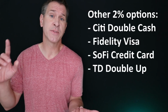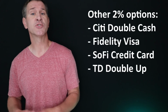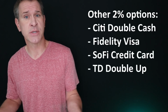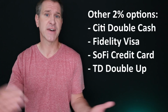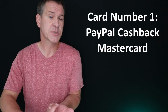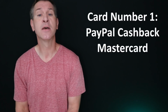And then there are also the Fidelity Visa, the SoFi credit card, the recent TD Bank Double Up card that was introduced. All of those are going to give 2% cash back, but those also have sort of strings attached. With Fidelity, the money has to go into your Fidelity account. The TD Bank, it has to go into a TD Bank account. SoFi, same thing, it has to go into a SoFi account. So anyway, 2% across the board would be the place to start. PayPal Cashback Mastercard would be my number 1 choice for most people. Probably Citi Double Cash would be my 2nd choice if they don't want to deal with PayPal.